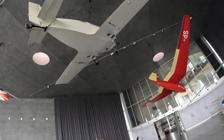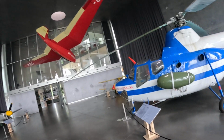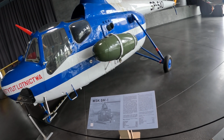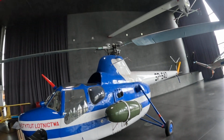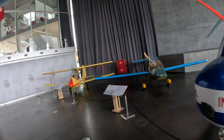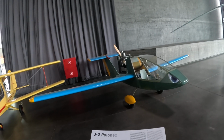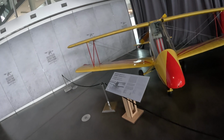Rand Robinson. This one is Rand Robinson. Okay, it's called Mi, after Mikhail Mil. Very light helicopter. Polonez, that must be Polish production. Looks very, very simple and primitive. Yeah, it's just built by some amateurs.